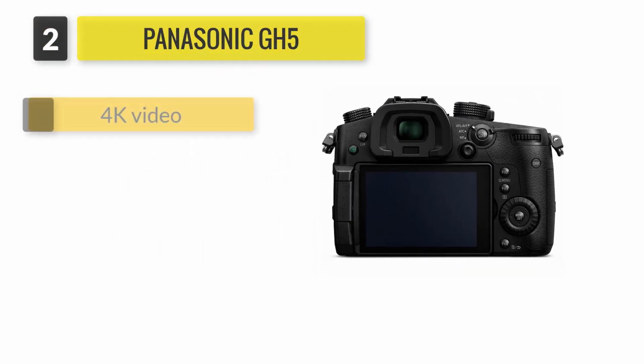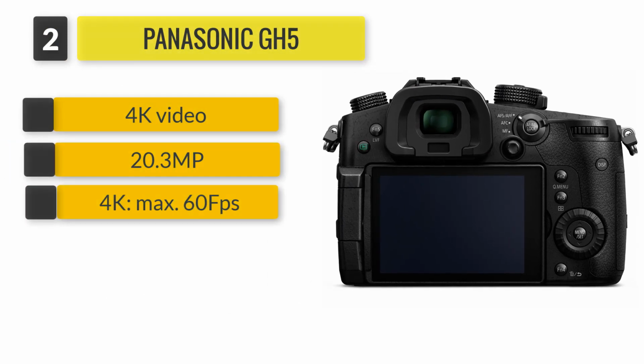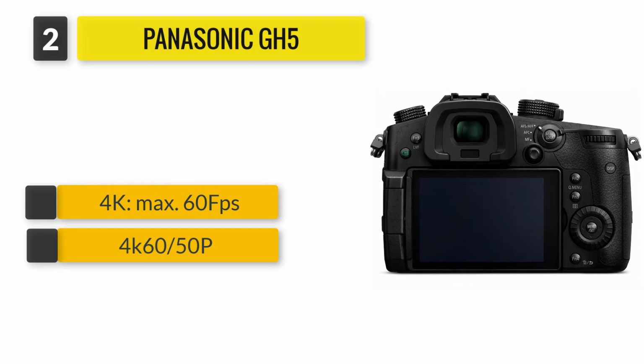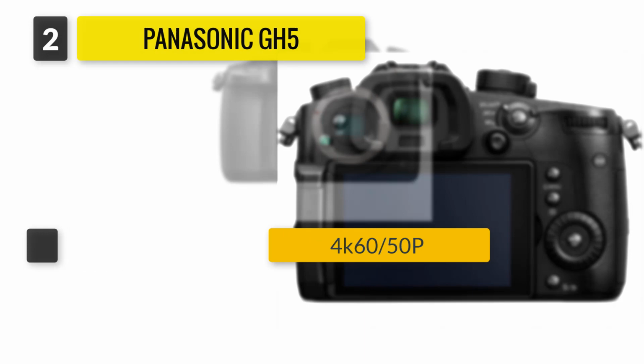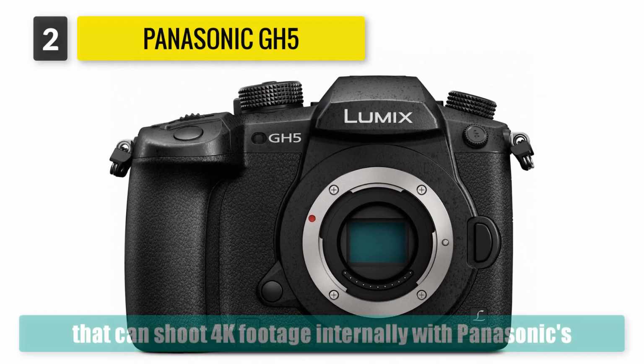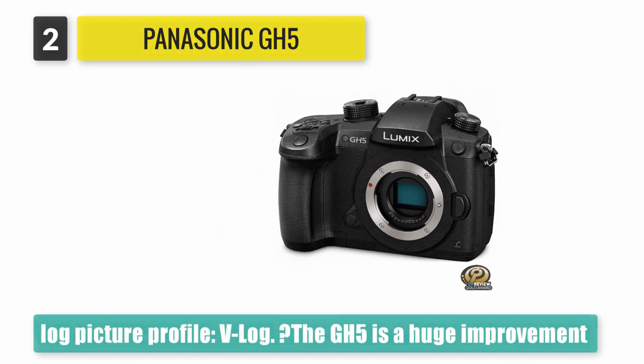Number 2. Panasonic GH5. The GH5 is a very interesting and well-priced camera that can shoot 4K footage internally with Panasonic's log picture profile, V-Log. The GH5 is a huge improvement over the GH4 and even has some advantages over my beloved A7S II.